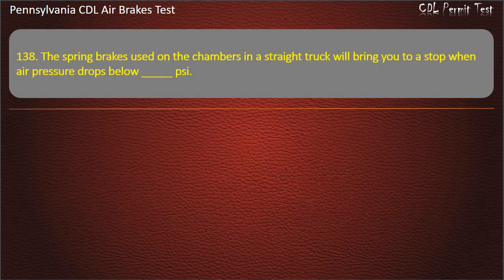Question 138. The spring brakes used on the chambers in a straight truck will bring you to a stop when air pressure drops below blank PSI. 60. 100. 20. Answer. 20.